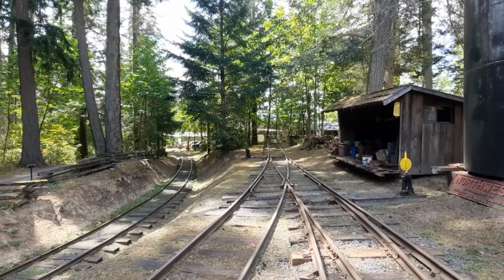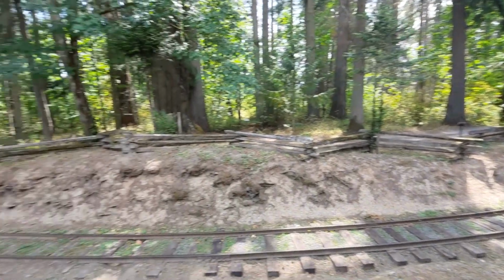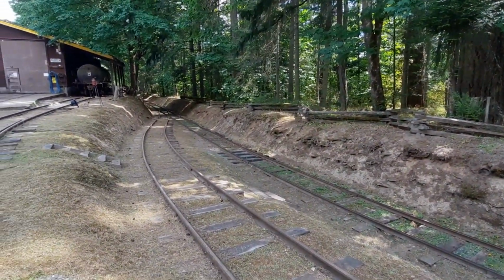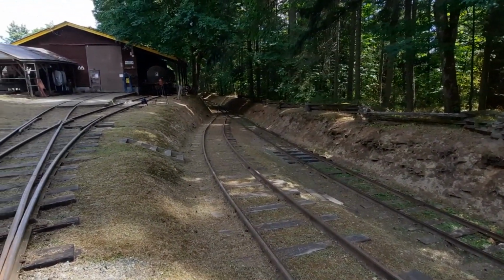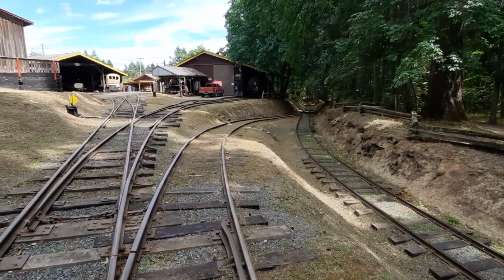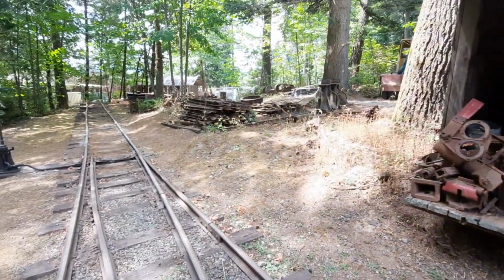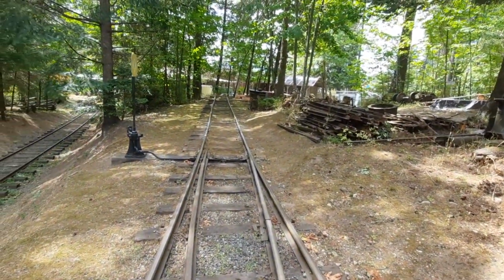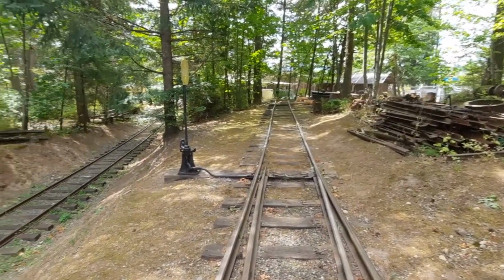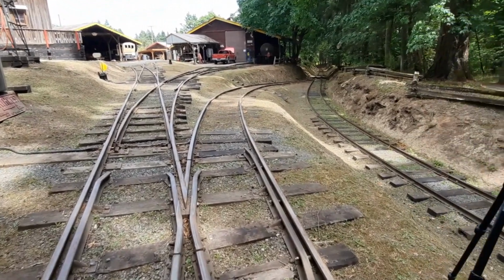So there's the switchback track there. Main line on the left. And there's the switchback track going back down to the main line. Okay, again, shops on the left. Shop track comes out, heads on down, end of the switchback, turn the switch, and then back down the switchback line.